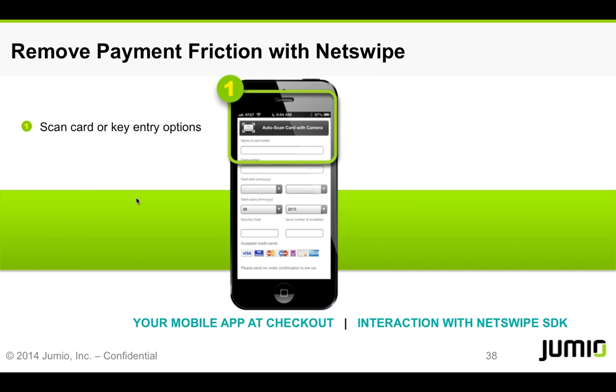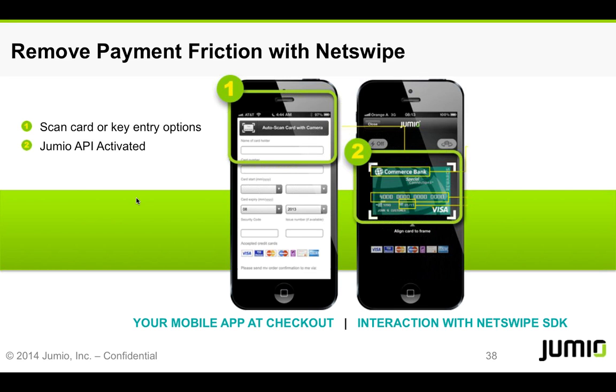Here's a typical checkout screen on somebody's mobile. This could be on mobile web, or it could be in an app. The customer has the choice. They can type in their card data the old-fashioned way, or of course they can press this little button that says auto scan card with camera. Surprise, surprise, they're going to choose to press this button. That's going to wake up the Jumio technology. The Jumio technology isn't something that the end consumer has to access or download. It's all built into the website, the app.